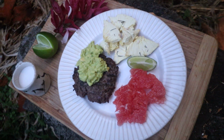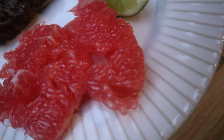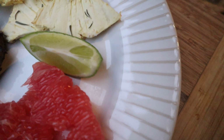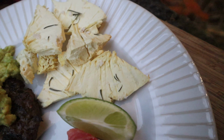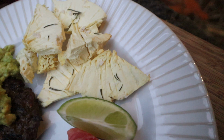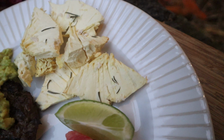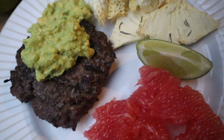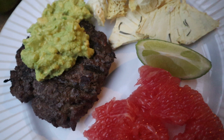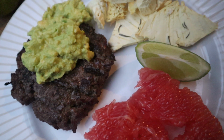This is an example of a 100% meal. The grapefruit was harvested by a friend. The lime is from a neighbor's stand. The ulu chips are from a breadfruit tree right on the property, and the rosemary from a garden on the property. And the sea salt that we put on here is dehydrated from the sea. The beef is local and grass-fed right here on the island. Most beef is shipped off the island, finished and brought back, but this is all done right here.